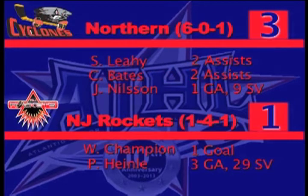The Northern Cyclones were able to hold off the New Jersey Rockets. Phil Heinley was solid in net for New Jersey, stopping 29 of the 32 shots he faced, but the Cyclone offense was just too good. Connor Bates and Simon Lee, the team's 2 leading scorers, both had a pair of assists in the Cyclones' 3-1 victory.